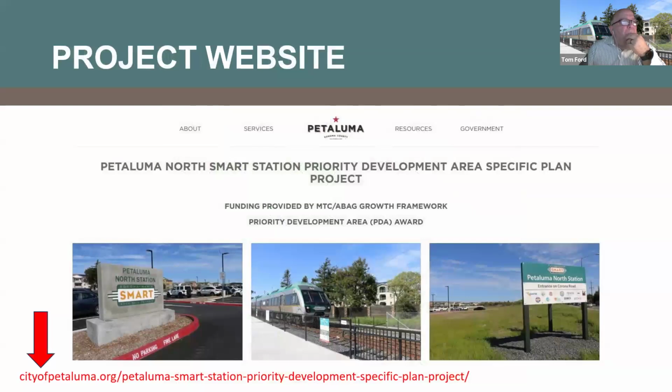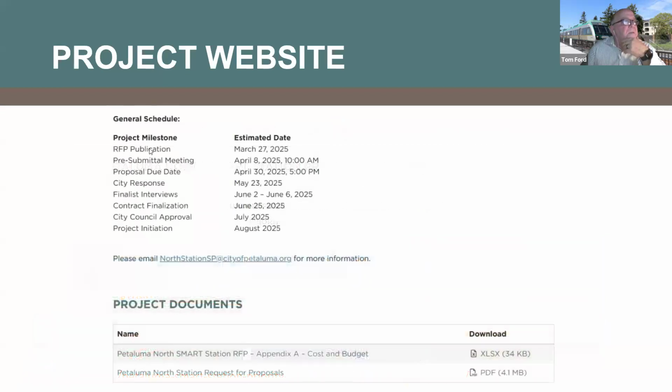So one other thing, and my colleague Heather will put this link in the chat so you don't have to try to write it down. There is a project website, and we'll be making updates there. If you scroll down past the schedule, you'll see a place where we're starting to accumulate documents. Within a day or two, we hope to have the video recording of this meeting available here. Any questions and answers that we take from you today would be put up here.